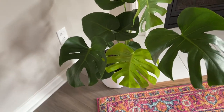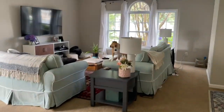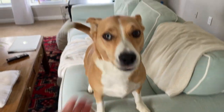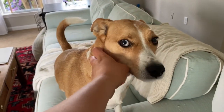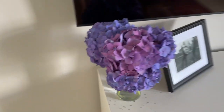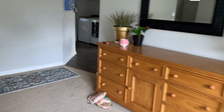What are you barking at, Luna? Hey, you. What are you doing? What are you barking at, huh? Okay, brief intermission for a cute Luna bug and also hydrangeas from the front garden. Aren't those absolutely gorgeous? Okay, back to the other thing.